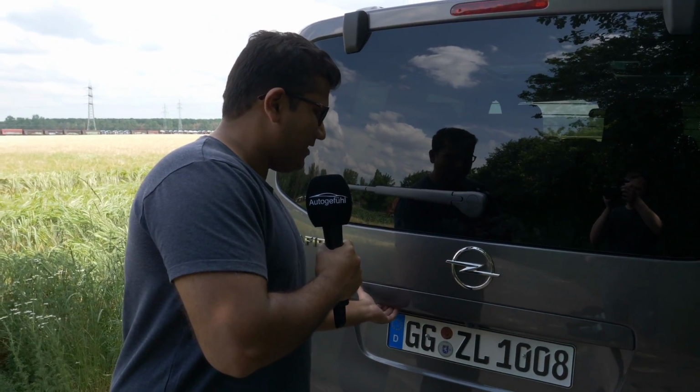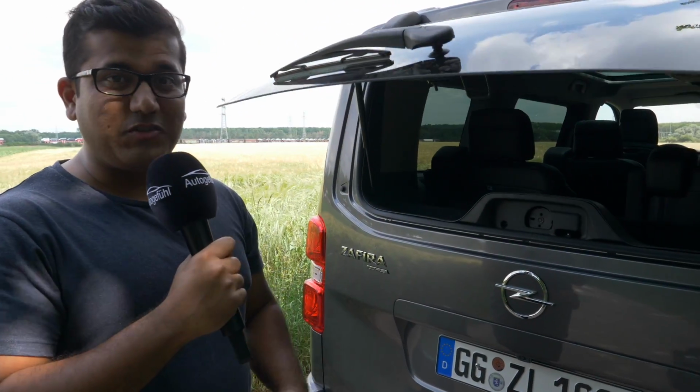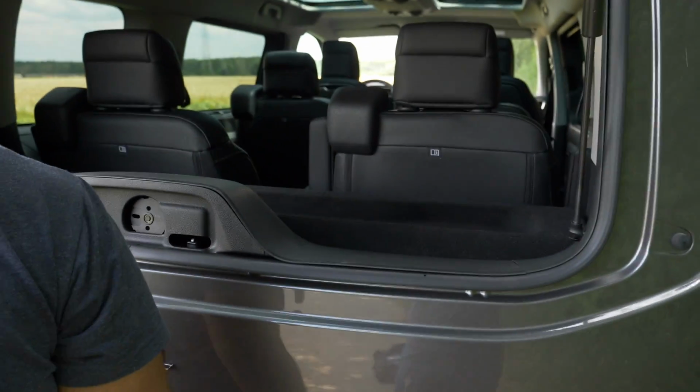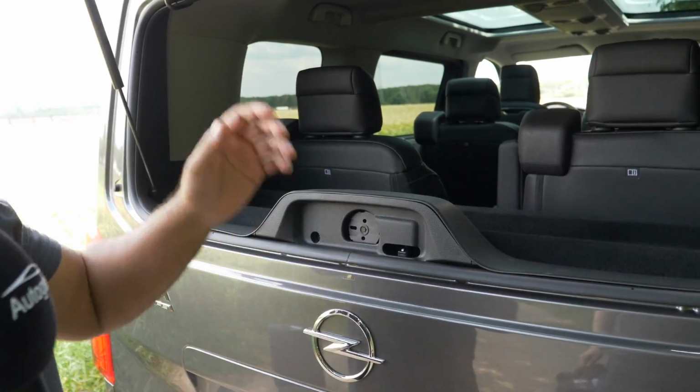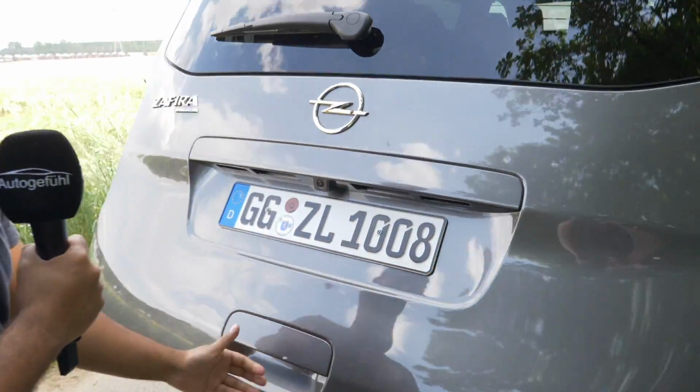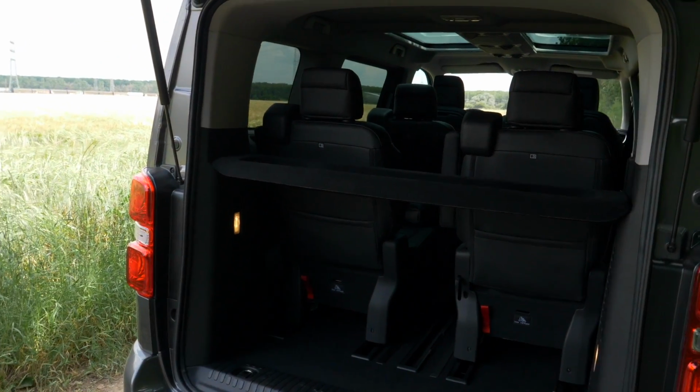Thankfully, the Zafira Life has the ability to open just the glass and not the entire tailgate, and you can retrieve your cameraman's sunglasses that he forgot. Thank you. But of course, you can use this button down there to release the entire tailgate.